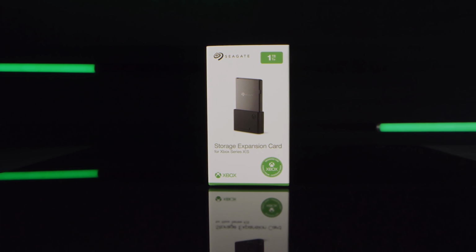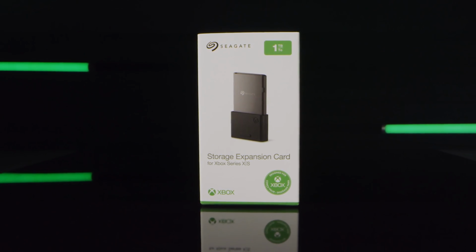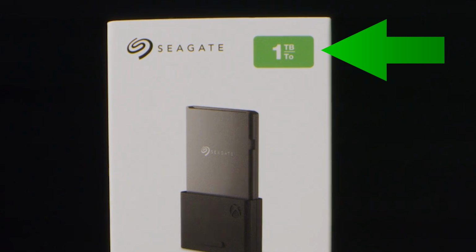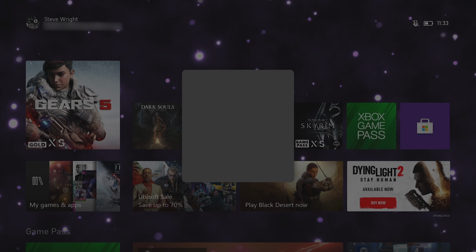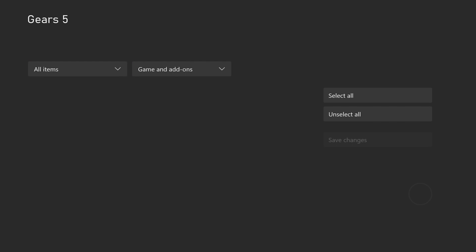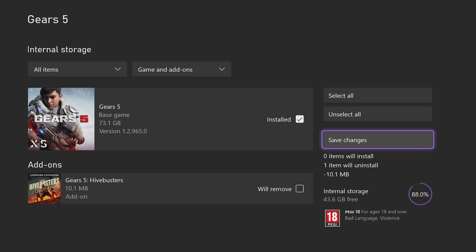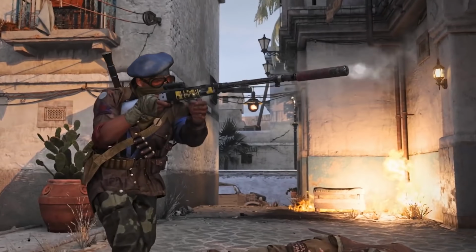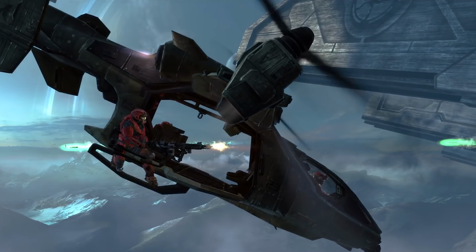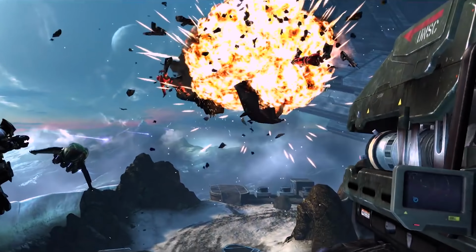The most obvious solution is to pick up an external hard drive like Seagate's storage expansion card, which gives you a massive 1TB extra space to play around with. But a slightly sneakier fix is to be found in the option which the Series S gives you to part install certain games. If you love single player campaigns but aren't much of a multiplayer person, or maybe you want to play a specific game in a collection, the Manage Game and Add-ons menu lets you choose what you want to keep. And this goes for titles like Gears 5, Call of Duty games, and even the Master Chief Collection, both of which are pretty meaty installs, so it's great to be able to carve them up however you like.